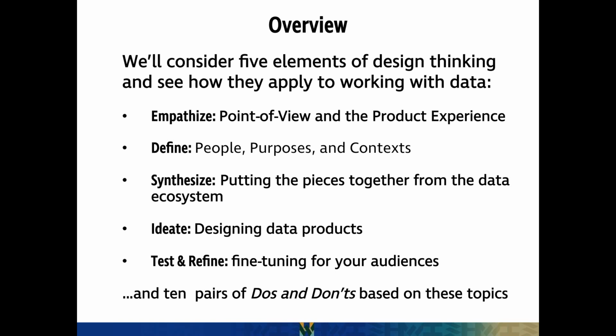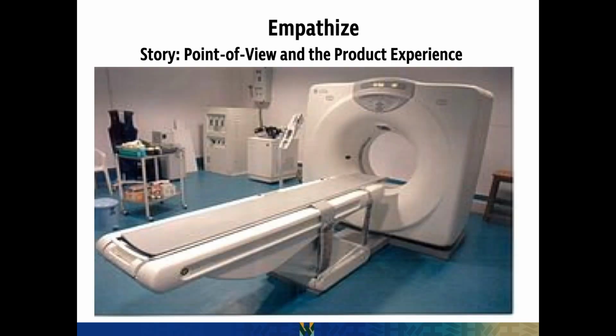So we're going to consider 5 elements to design thinking and see how they apply to working with data. We're going to talk about how to empathize with users and customers to understand their point of view and improve the product experience for them. We're going to look at how to define users or customers or audiences so that we really understand how to design for the appropriate problem and the appropriate context.